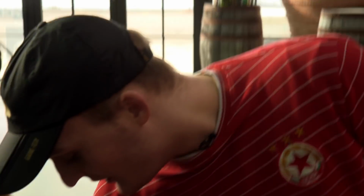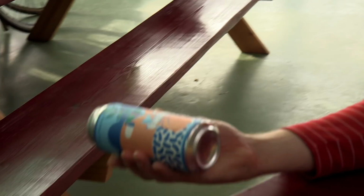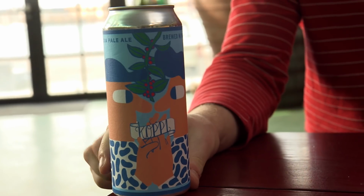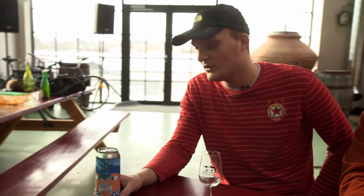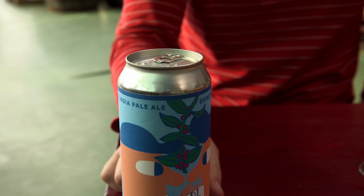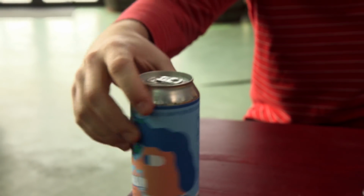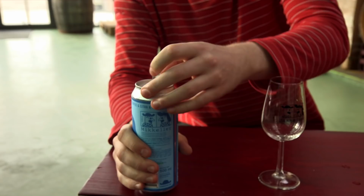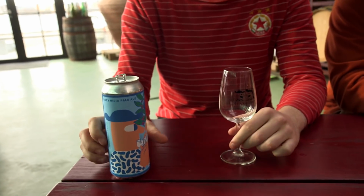So next up, we got the new Kopi IPA. It's a New England IPA made with coffee from the Swedish Kopi coffee roasters and Citra and Simcoe hops. 5.4% ABV, so kind of low in the ABV compared to what we're used to. Comes in a beautiful, beautiful can.